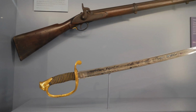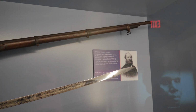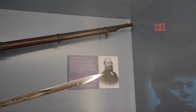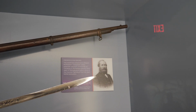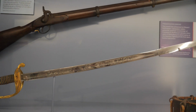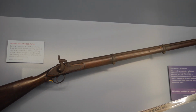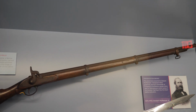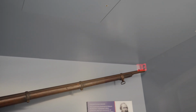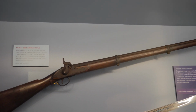Here's a sword that was a presentation sword to Edward McPherson. He was a newspaper editor, politician, and was a commander of Company K. McPherson owned a farm west of Gettysburg, on which some of the heaviest fighting took place in the battle. Pretty neat. Right behind the sword, we have an Enfield 1861 pattern rifle that belonged to Private Emmanuel Trossel, a farmer in Adams County. He carried this rifle in the battle, and fought in Petersburg as a member of the 184th Pennsylvania.